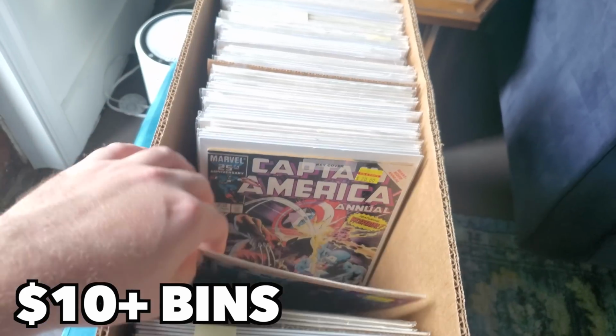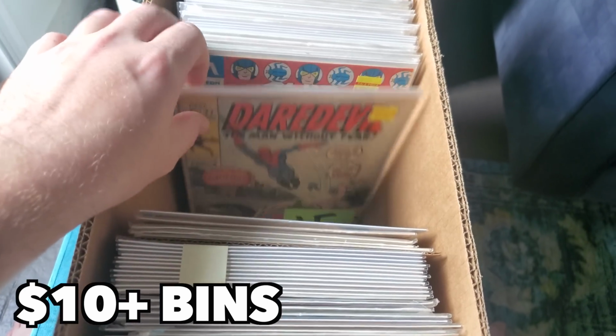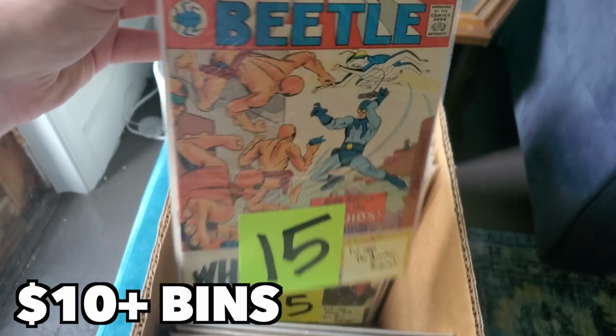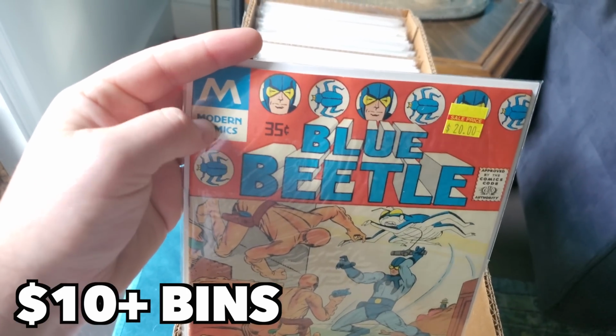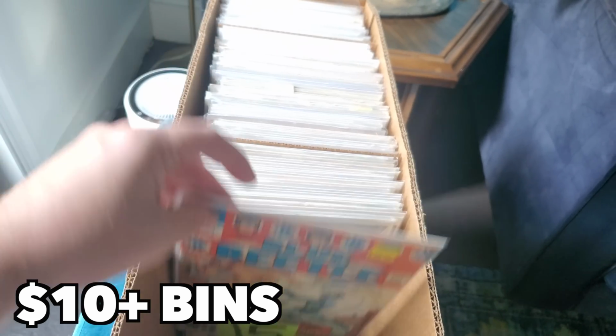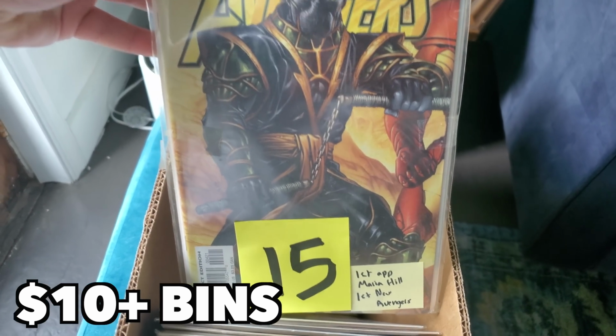Doom Patrol 19, first appearance of Crazy Jane. Classic Captain America annual right here. Just some old Daredevil here. Now be careful of this Blue Beetle one. There's the Charlton one and then the Modern Comics one. It came shortly after, but it is the reprint. It still has some value, but just be aware. It is the reprint. Massive difference there.